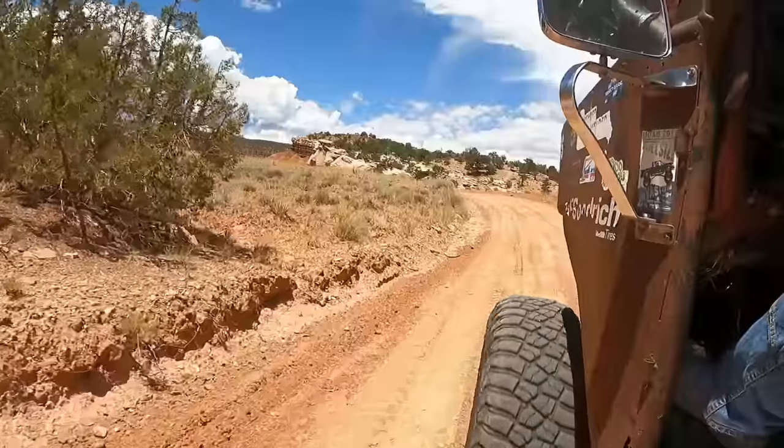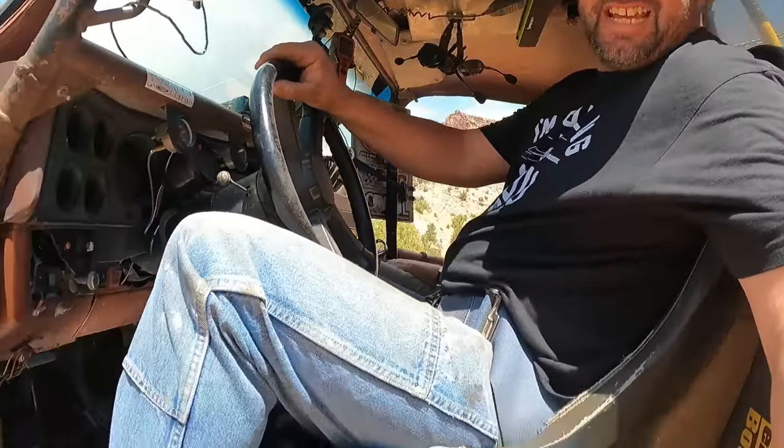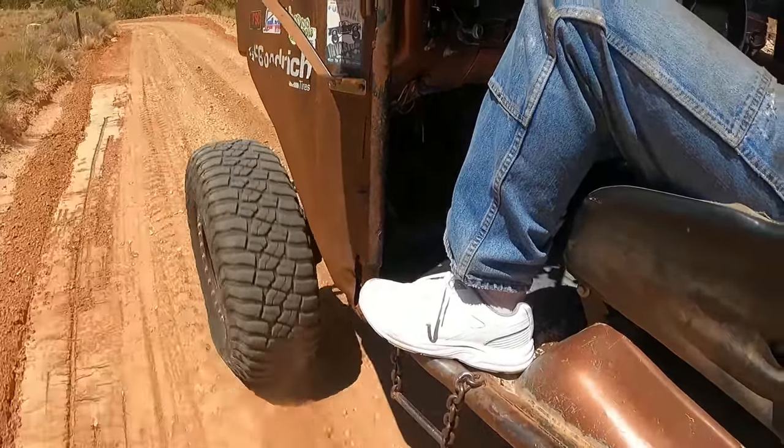Starting the show today, it's my fancy new dad shoes. They're still glowing white. That'll be changed by the end of the day.